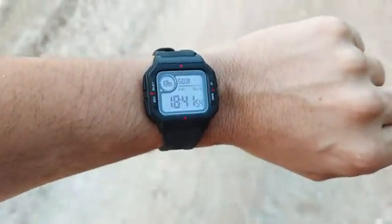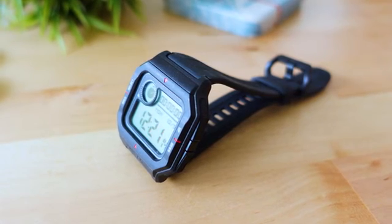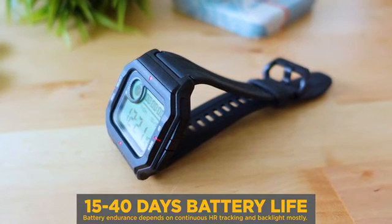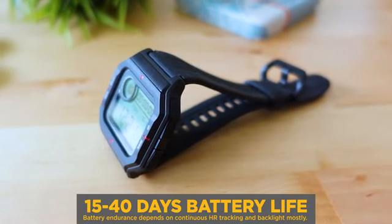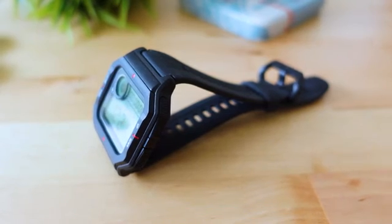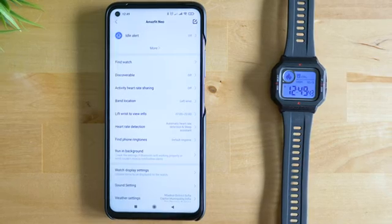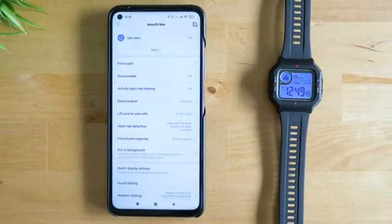And the battery life going beyond a month with continuous HR tracking may be too optimistic, but 2 to 3 weeks are easily achievable. Now, take a moment and think about one feature that the Amazfit Neo supports way better than the rest of the smartwatches out there. Yeah, 90s kids will understand that. The alarm, no way to miss it.